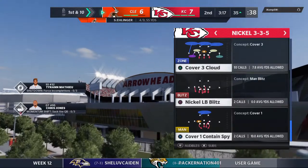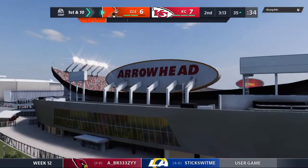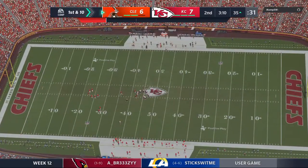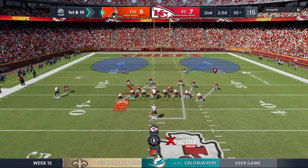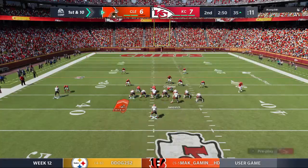The pass complete to Nick Chubb. I can't with this game anymore. This dude doesn't even deserve it. He threw an interception. He threw a horrible pass that I bait him on, and he just gets bailed out because of it. This dude's laughing too.